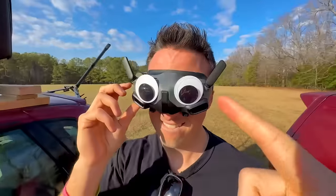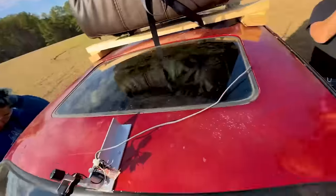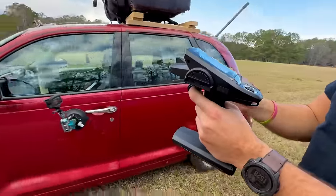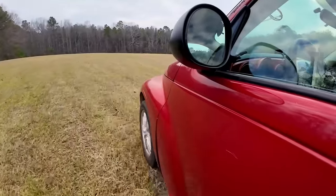Andrew has this FPV headset with googly eyes where we installed a camera up at the top here where we can drive it. Full scale RC testing. Here we go. Ready? Throttle. Okay, and it's moving seamlessly. Wow. Completely driverless right now.